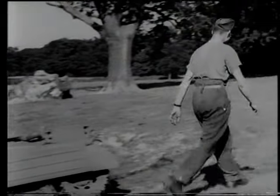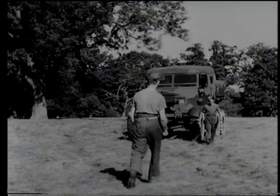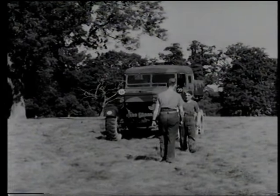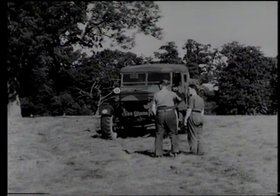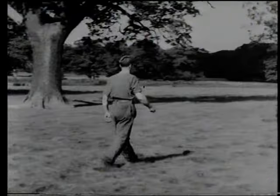After this initial reconnaissance, the NCO, having decided to winch the tank out, orders his driver to place his vehicle directly in line with the proposed pull. The rear end of your Scammell is the business end, so this end should be pointed towards the casualty.